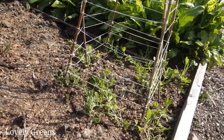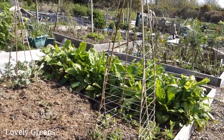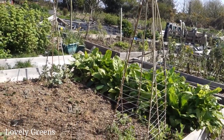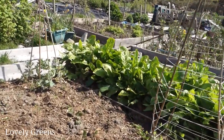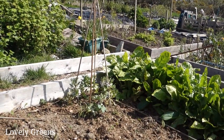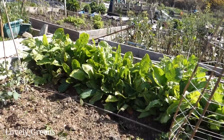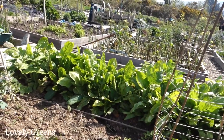Someone's got their sweet peas in, and they're planted at the base of a little wigwam here, made with some bamboo canes and string. Sweet peas are an amazing, fragrant cut flower. They look beautiful in a cottage garden setting. And over there on the other wigwam are some broad beans. And then the green over there, that looks like perpetual spinach, which is a nice, reliable crop that will stand through the winter and give you some early spring greens as well.